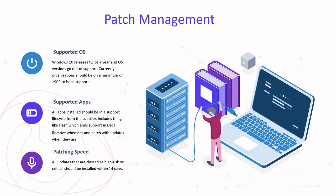You must be within support because you then need to be in support to get the patches to fix the vulnerabilities, hence the patch management piece. You can't patch what isn't supported across the OS and the third-party apps. So remove third-party apps when they are not supported anymore and will not receive security updates. And just to call out, if you're not aware, that includes Adobe Flash. Support for Adobe Flash ends next month.